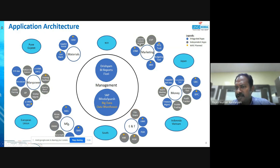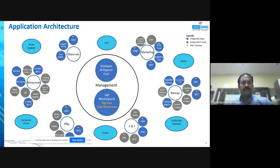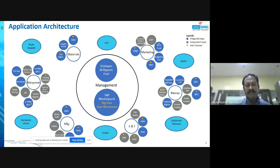So we are talking about Industry 4.0, that's an integrated system. What are all the things which are in blue color? These are all integrated apps. And what are all the circles which are in gray? These are all independent apps. Those apps do not depend on any other software. Okay. So this is completely all functions.